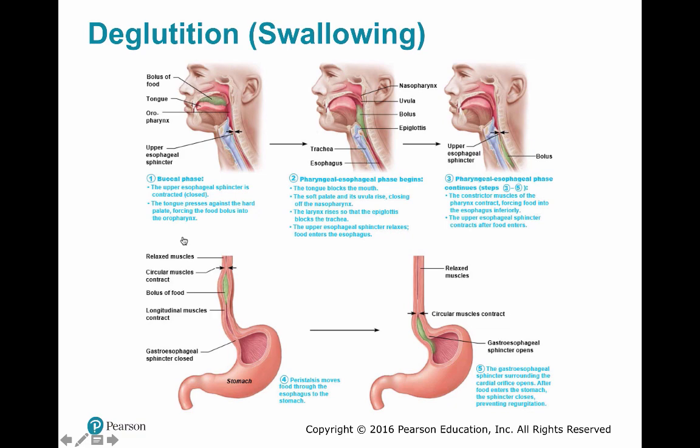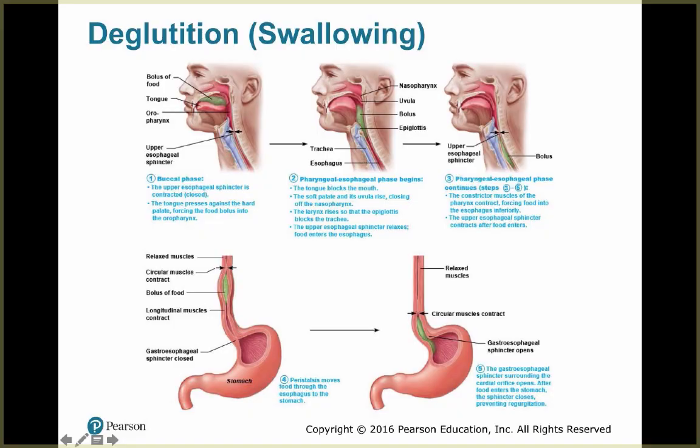And so, if you look at here, you have two phases, right? You have the buccal phase, which once you allow food in here, the first thing is that the upper esophageal sphincter is contracted or closed. And you can see that right in that area that I've pointed to. The tongue will press against the hard palate and force the food bolus into the oropharynx. And so the oropharynx area is that back area right there. So that's going to be the buccal phase that happens first. And the pharyngeal esophageal phase begins once the tongue blocks the mouth. You can see that there.